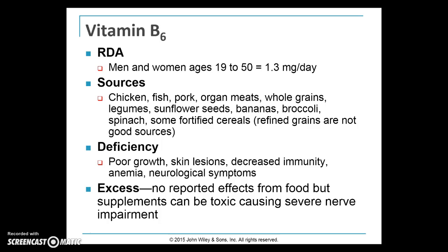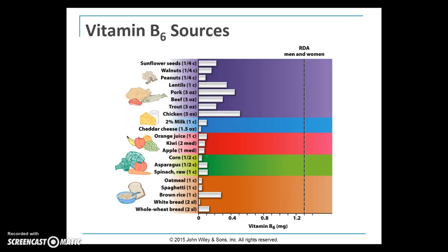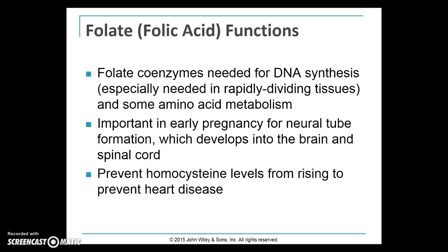So remember that the vitamins don't provide energy, but they are coenzymes in the process of using carbohydrates, fats, and proteins to make ATP, which is the energy, and that's what they're really referring to. So it's kind of a misnomer when they say that they provide you energy, because vitamins don't actually provide energy. So sources of B6: a lot of chicken, pork, lentils, peanuts, walnuts, sunflower seeds, brown rice we see there.